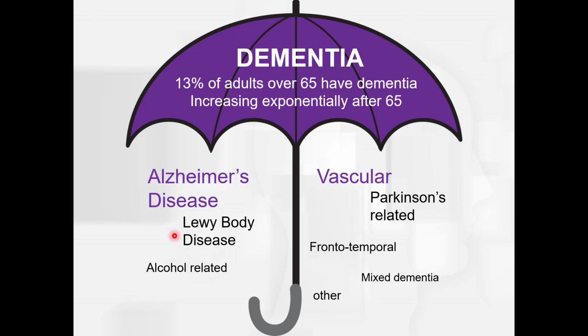Some of these others, like Lewy body disease, we'll talk about when we talk about Parkinson's, and then there are others that we just don't have time to go into here. But it's important to know that 13% of adults over the age of 65 have dementia, and after the age of 65, the number of individuals with dementia increases exponentially. It has to do with the plasticity of our brain, and that our brain just can't recover from the damage that accumulates. Of that 13% of adults, Alzheimer's disease accounts for 60% of dementia cases.